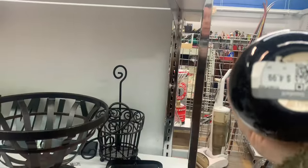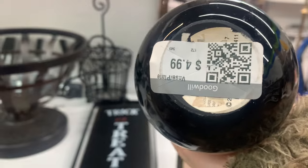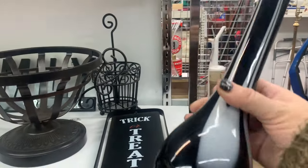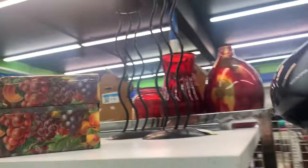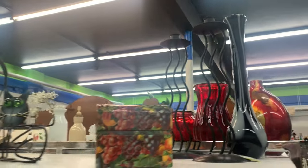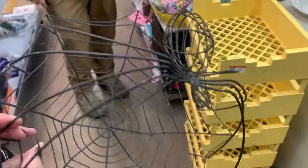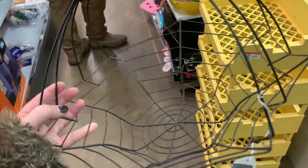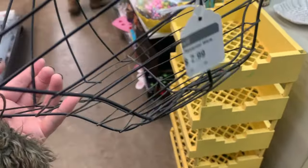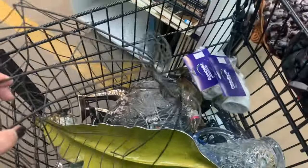Look at this big old vase. It looks like it has a modern sticker on it, and I can see it starts with two. That's really pretty. Really nice. I like the black pinstripes. It's funny, Matt just spotted the spider metal basket too. And he's like, I like this for a store display. And I'm like, yeah, I love it. I think that's a great idea. So this one's $2.99. We're going to add this one to the cart as well.